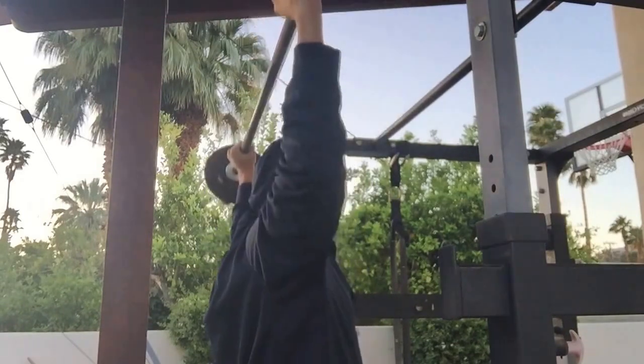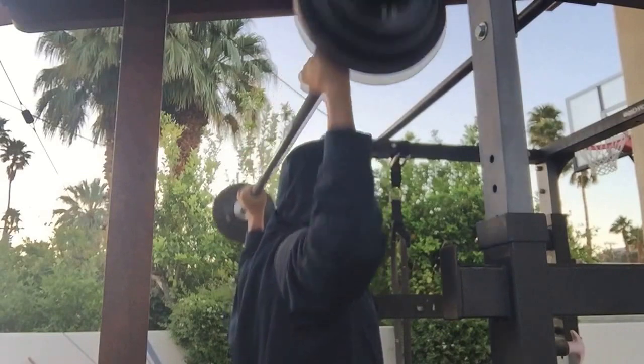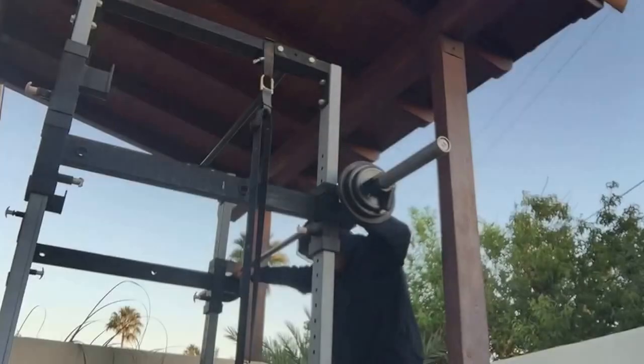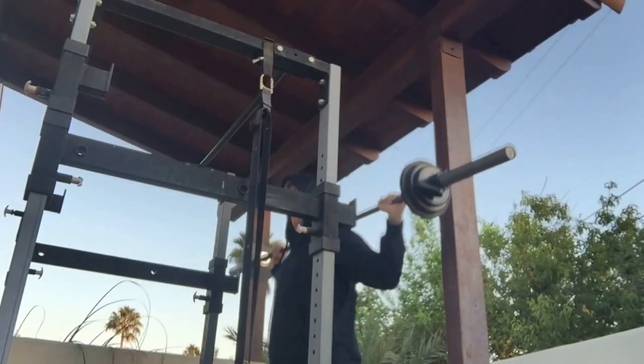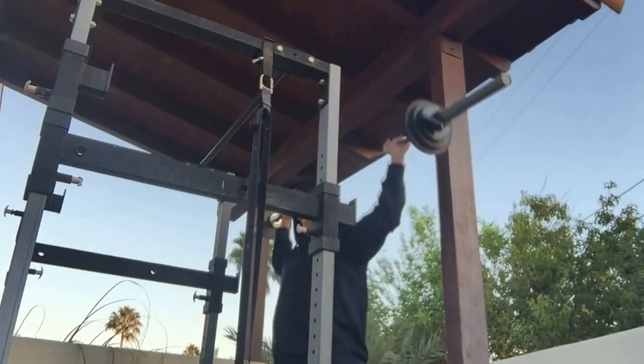And you don't go all the way down. You just go about halfway, a little below halfway, come back up. And this one, it's really not about the weight you're using, more just controlling that weight and just feeling the tension in the rear delts. Here I was using 80 pounds.